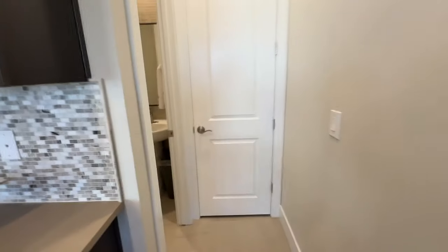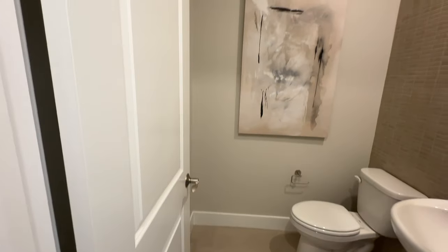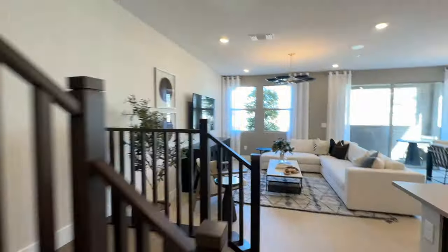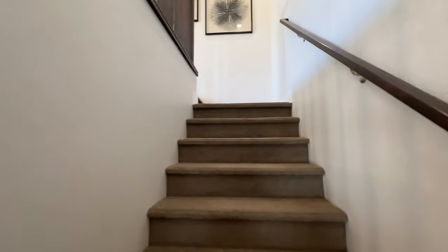And they have a half bath down here. Yeah, this is more like browns and tans with the little stacked tile and a pedestal sink. And the coat closet's over there. Let's see what else. I said 168 homes, right? Fourplexes and 16plexes.